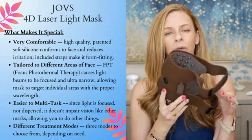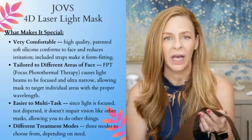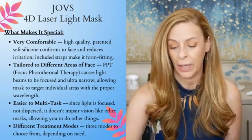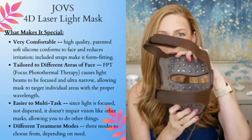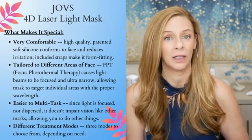Please note that if you have rosacea, they are indicating not to use this mask, and I'm assuming that that is because of the near infrared light that gives off a bit of heat, and heat can aggravate rosacea, so just keep that in mind. It uses 140 light beams, and what's really impressive about those light beams is that FPT technology.